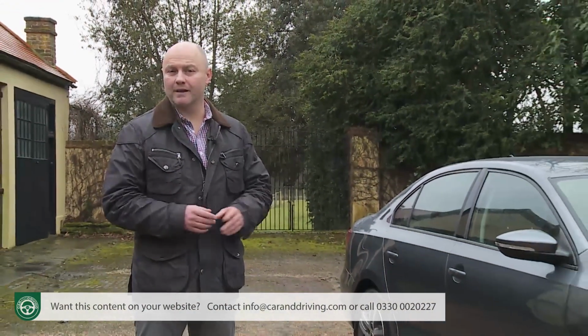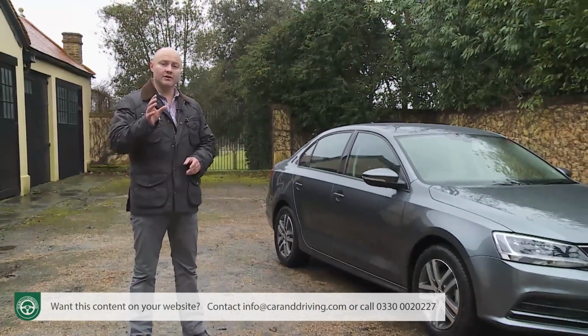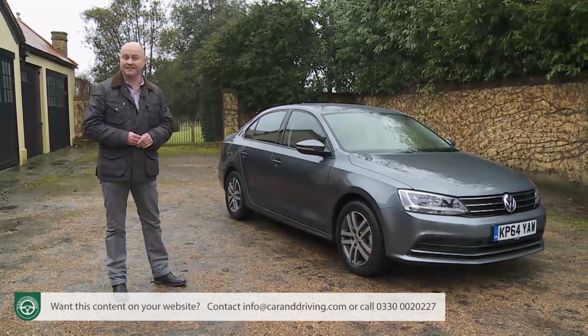Jetta pricing lies in the £19,000 to £25,000 bracket, and to save you checking, the prices being asked are within a few £100s of what you need to pay for an equivalent 5-door Golf hatchback. Now, they also represent an average saving of around £2,000 over Volkswagen's only slightly larger 8th generation Passat Saloon.